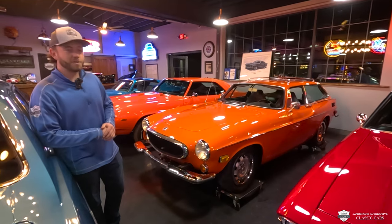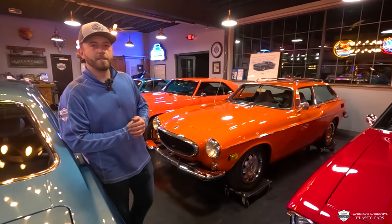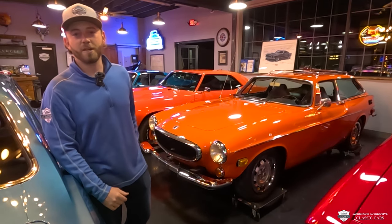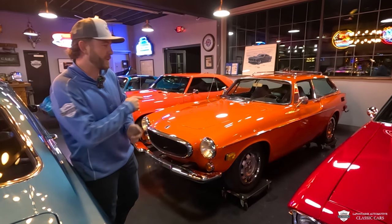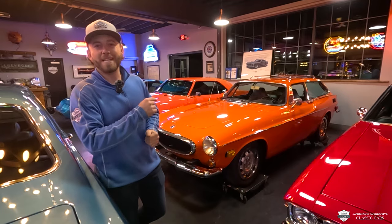Super cool car. Let us know down in the comments. Hit one down there. What was your favorite thing about this 1800 ES? I don't think this is a car you see every day, even at shows, not something you see often. Think of someone right now, everyone you know, who has one of these. Someone's got one, but this is pretty damn cool.